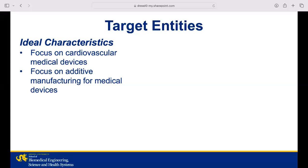And then the second is a company focused on additive manufacturing for medical devices with maybe a bit of cardiovascular device experience. Just because a company that specifically focuses on additive manufacturing for cardiovascular medical devices, that's just a bit niche, at least as far as my research took me. But one or the other would be sufficient.